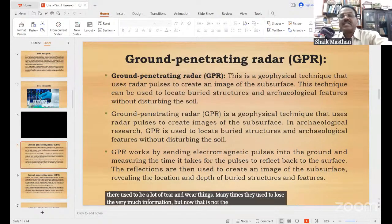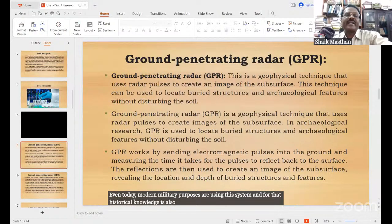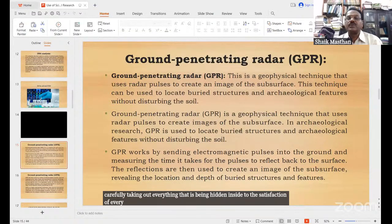Now we have at our disposal this ground penetrating radar, GPR, which is also used today for military purposes. Even today, modern military uses this system, and historical knowledge is also gained by archaeologists, who excavate this information, carefully preserving and carefully taking out everything that is hidden inside, to the satisfaction of every reader and also the practitioner. It is a very, very helpful use of technology and science.